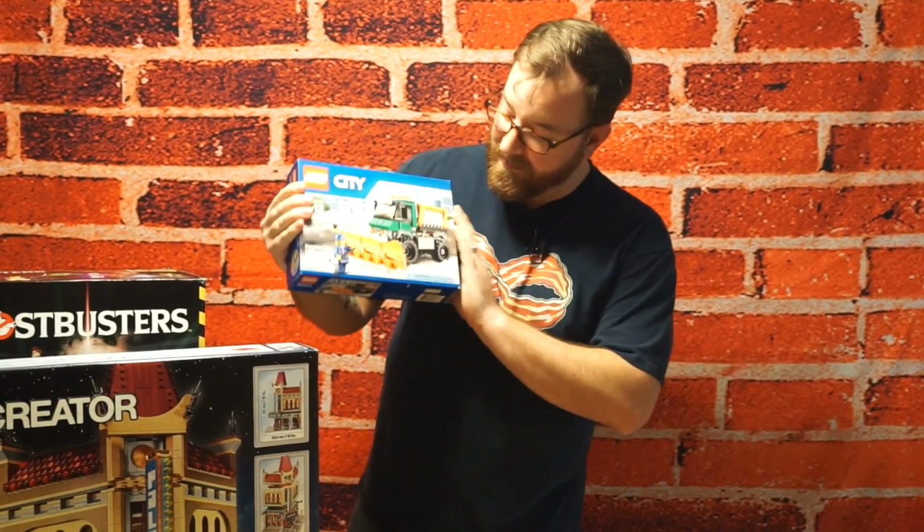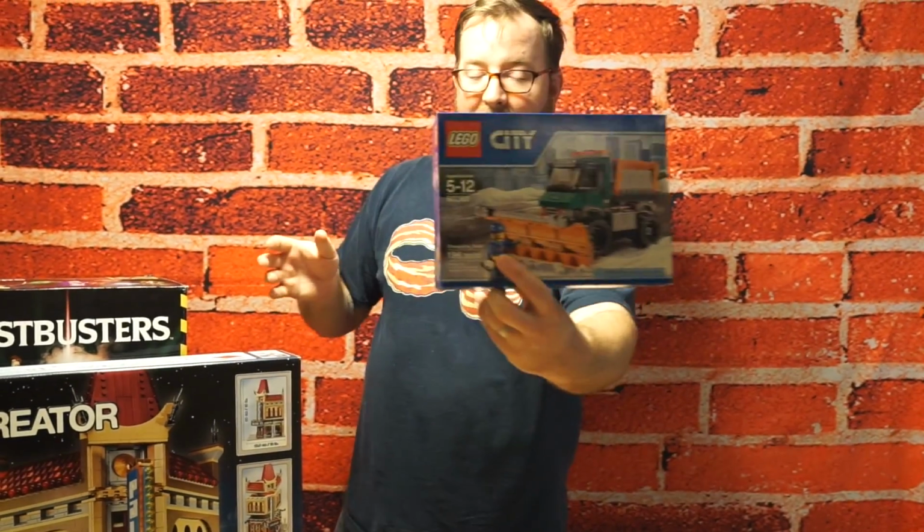It's been a little while, and Christmas was very good for me. I have a lot of amazing friends and family that gave me some amazing sets. So my little nephew gave me this little set here. The guy looks like me. That's very exciting, and I'll be making that one at some point.